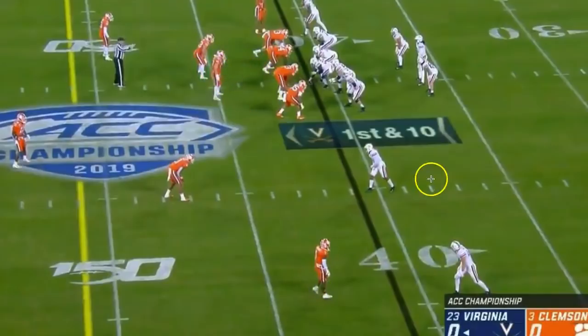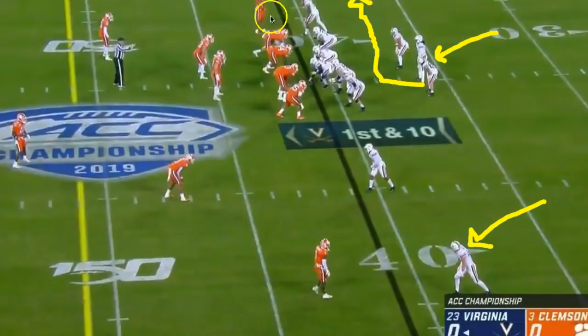So if somebody like Virginia can see this, this is 11 personnel. This is a wide receiver. This is a tight end, right? Motion him out. That widens A.J. Terrell right here into the boundary. He's pressing, but this also allows for a one-on-one matchup with this kid here, Tanner Muse.